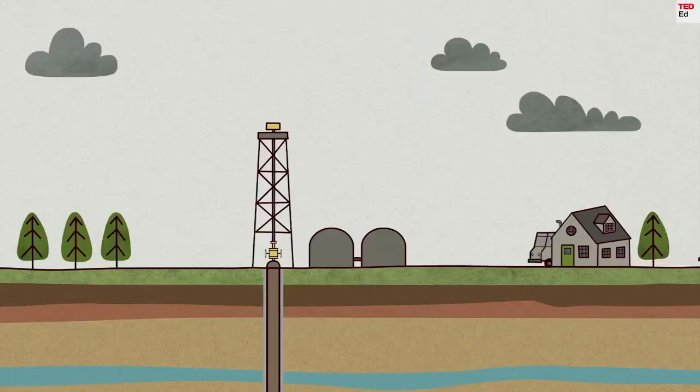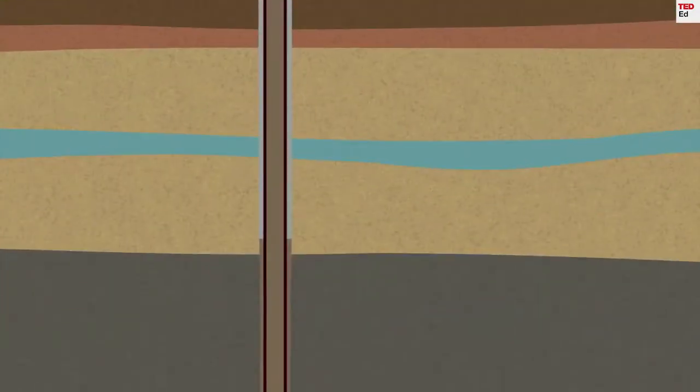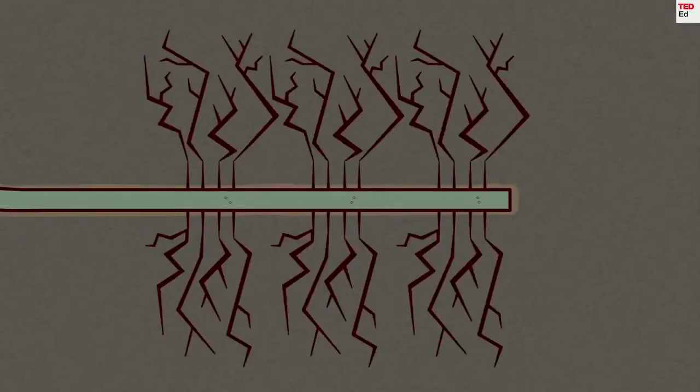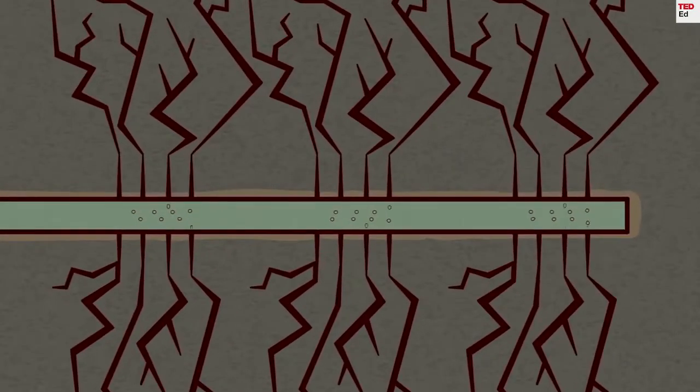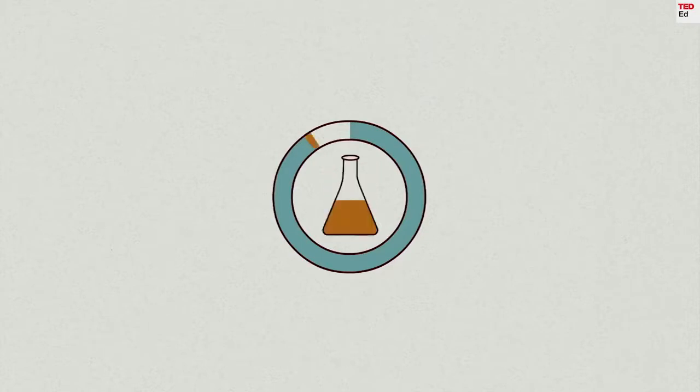About 3 to 4 months after the initial drilling, the well is ready for fracking to begin. Fracking fluid is pumped down into the well at a pressure so high it cracks the shale rock, creating fractures through which the trapped gas and oil can escape. The fluid itself is more than 90% water. The rest is made up of concentrated chemical additives.